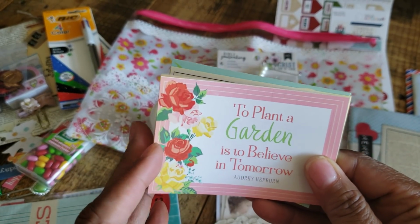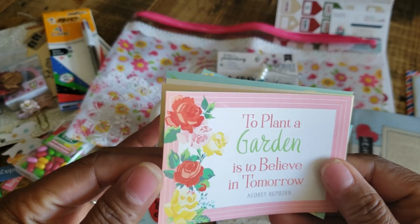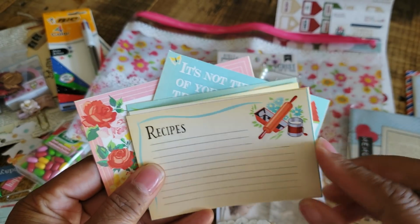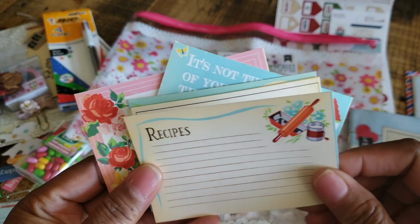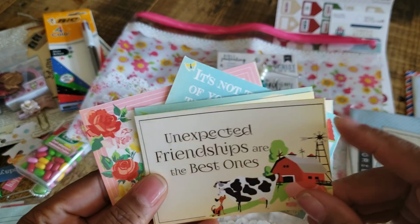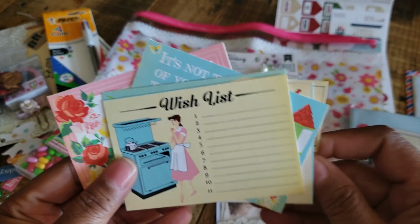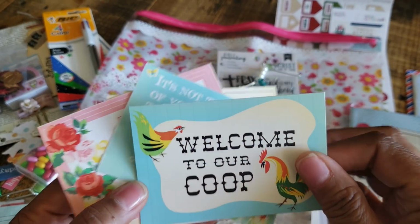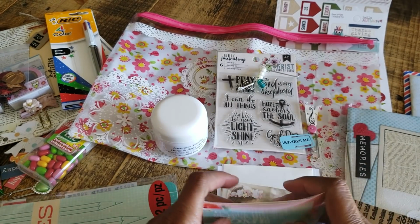To plant a garden is to believe in tomorrow. That's so true. That is so, so true. And then here's a cute recipe card. I love these. Unexpected friendships are the best ones. Look how cute that is. Oh, I love these. Wish list. Welcome to our coop. So cute. Oh, I love those.